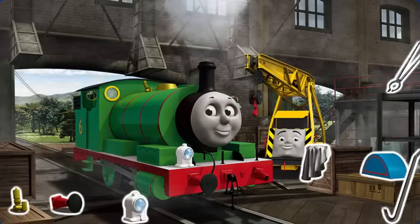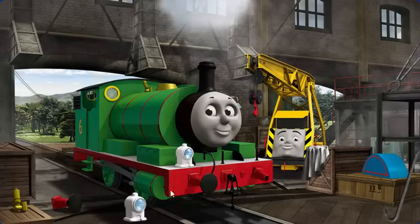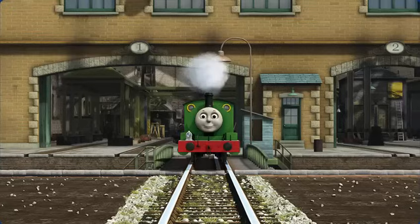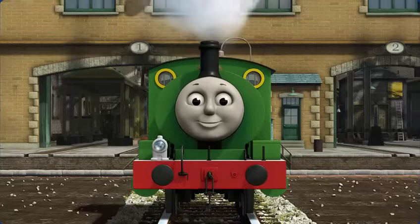Percy's windows are dirty and his buffer is broken and his whistle is broken. Great job, but there's still more to do. Percy's windows are dirty. You fixed it! Percy is ready to get back to work.